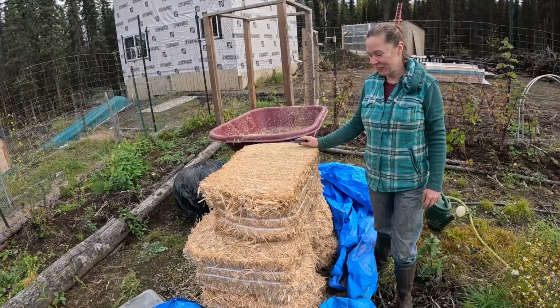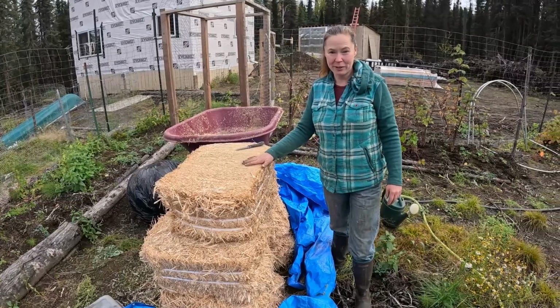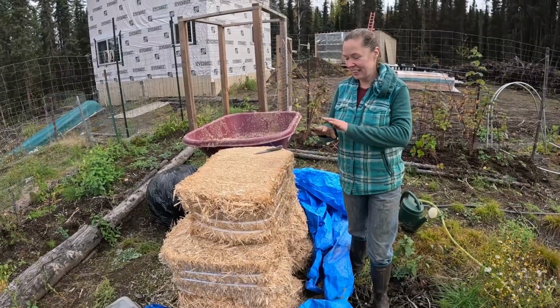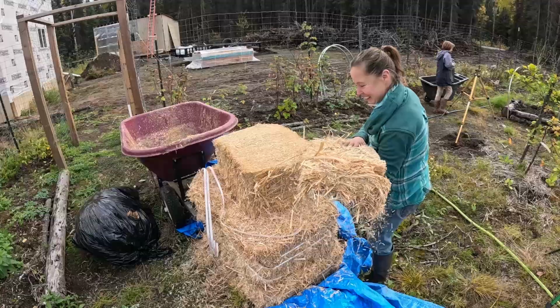Time for mulching. The cheapest thing we can get is straw currently. It was $19 a bale. It's very expensive up here in Alaska because everything has to get shipped in. This will insulate the soil and the plants. I love this part.